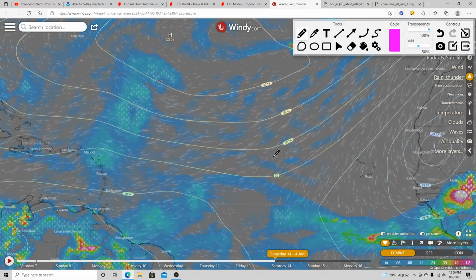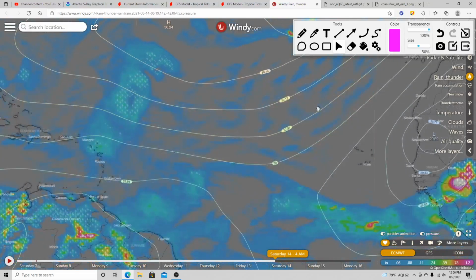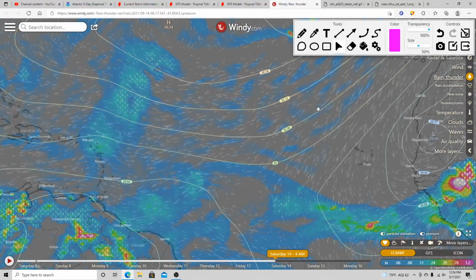But I'll definitely monitor the Atlantic over the next couple days as things start to get a little bit more active.